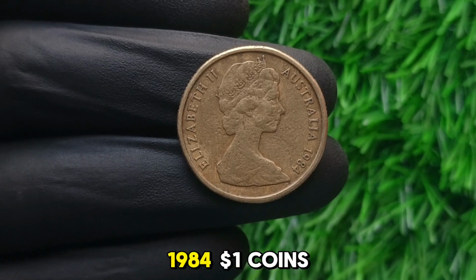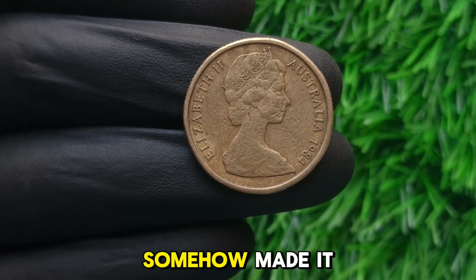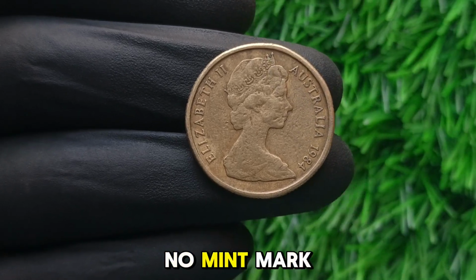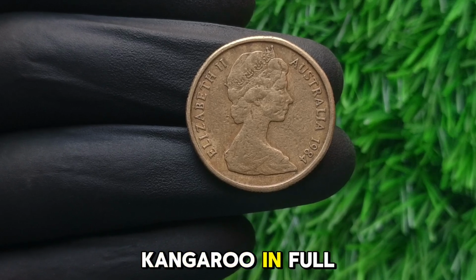Most of the 1984 $1 coins were minted with high precision, but there were a few that somehow made it into circulation without a mint mark. That's right, no mint mark, no identifying letters, just the beautiful design of the kangaroo in full stride.